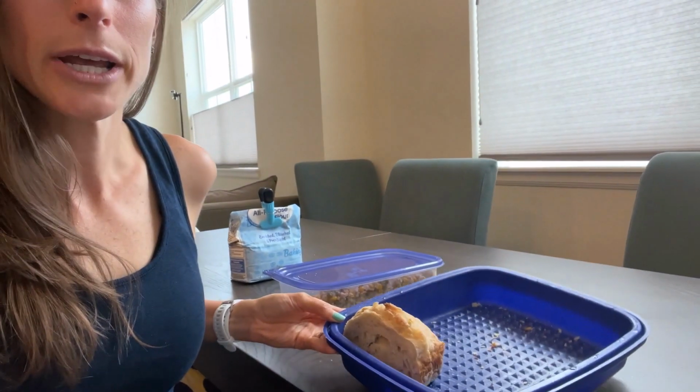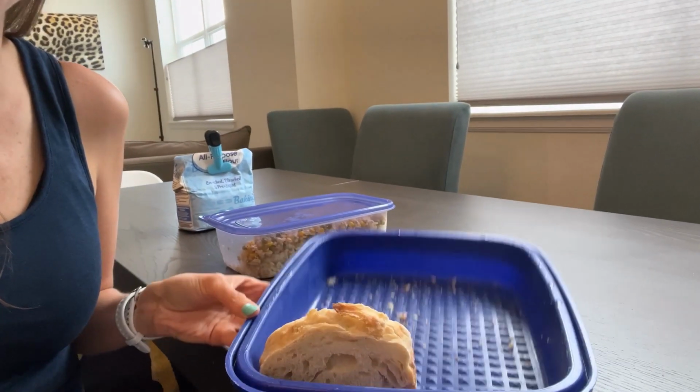All right, you guys, it is day 7. It is the moment of truth. Was it enough food? Yes. I finished all of the banana muffins. I finished all of the soup. And then this is what I have left over. I have some bread, 2 pieces here.